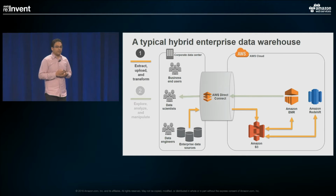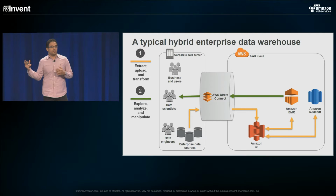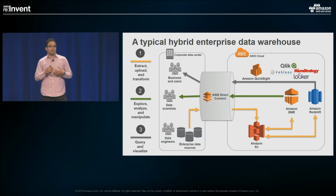The first purpose is further exploration, analysis, and manipulation by your data scientists using the Hadoop ecosystem of tools on Amazon EMR. And the second purpose is business intelligence, querying, and analysis, which includes visualization and dashboarding by your business analysts and end users using Amazon Redshift along with Amazon QuickSight or other partner ecosystem tools.